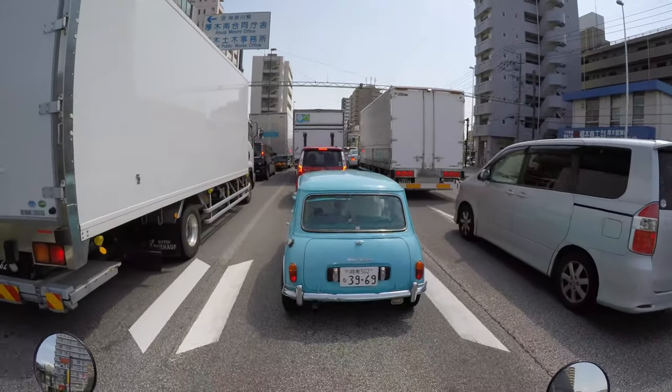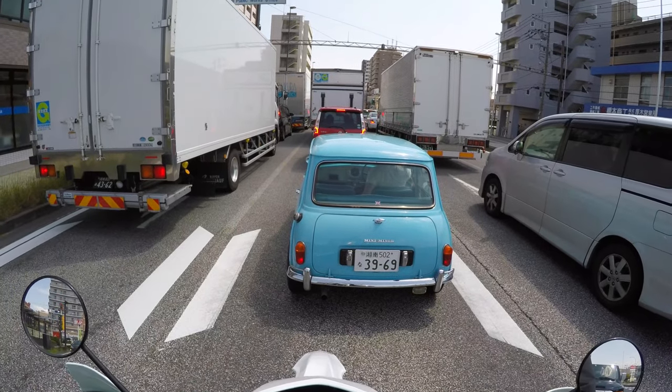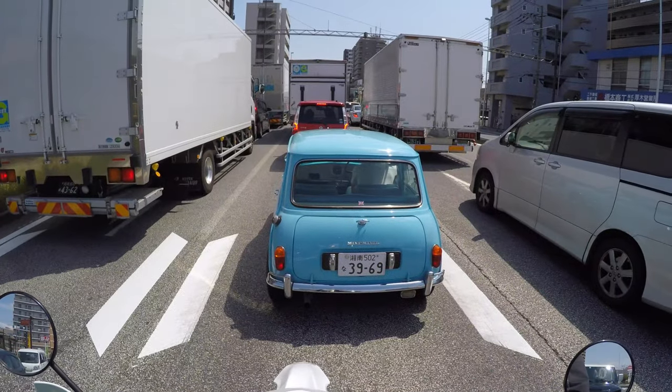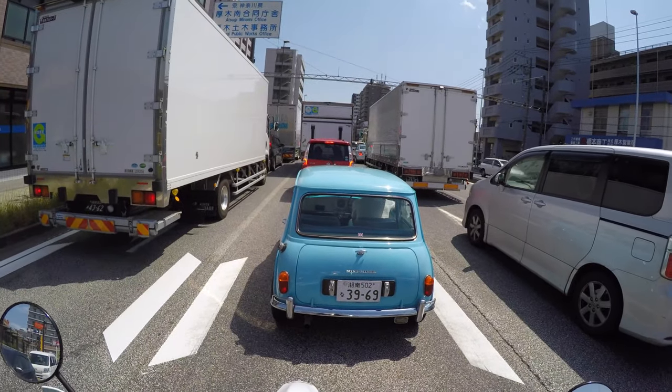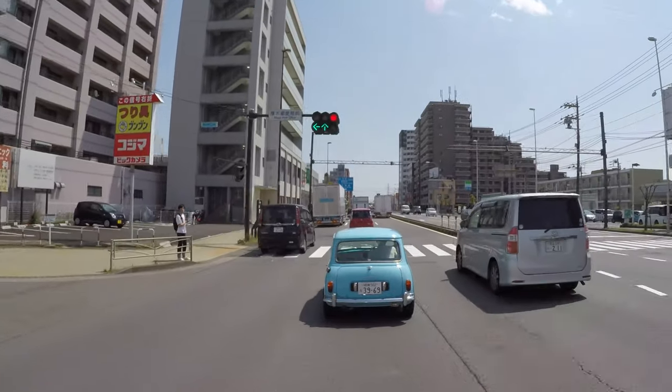Awesome, awesome mini. Mini minor. It's so small. My motorcycle is taller than this guy's car. Such a sweet car.